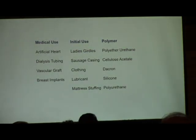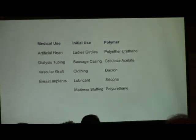So the artificial heart is actually a lady's girdle, and they picked that because it has a good flex life. Breast implants, one of those is a mattress stuffing because it's squishy. And I thought, well, why can't we use chemical engineering design to design from scratch materials that we could do something with? So in the area of degradable polymers, we picked an example.